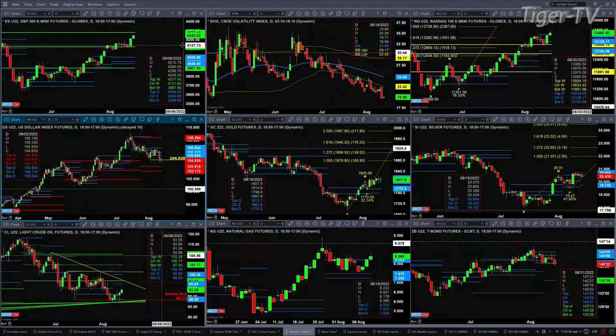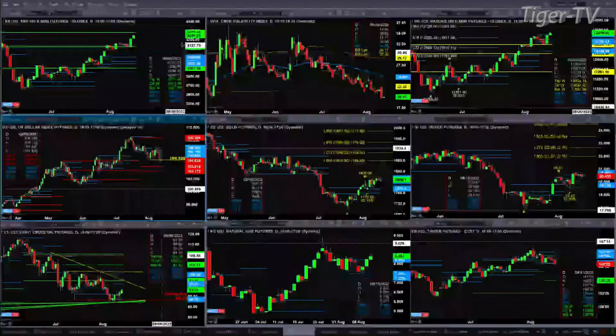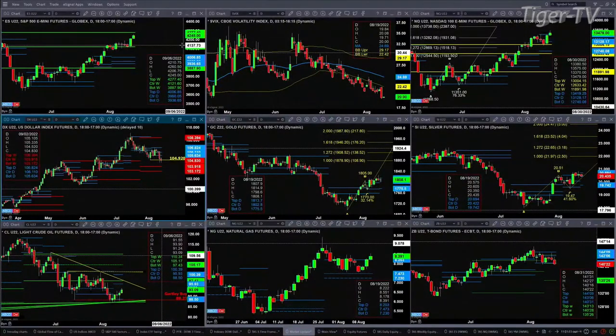If we take a look at the NQ, it is attempting to take out resistance, 13.419.25. That's the top of its daily profile. If it closes above that, likely suggest a price move up to 13.738. U.S. dollar index is dealing with a support level of 104.92. That was created by that little bullish engulfing candle. If price closes below that, we're likely to see it move to 103.17 to 103.91.